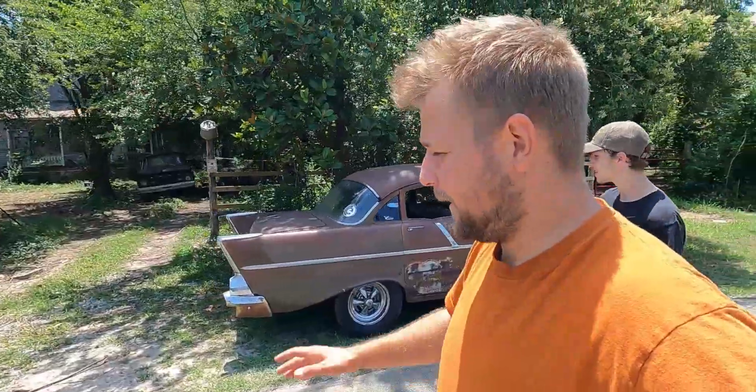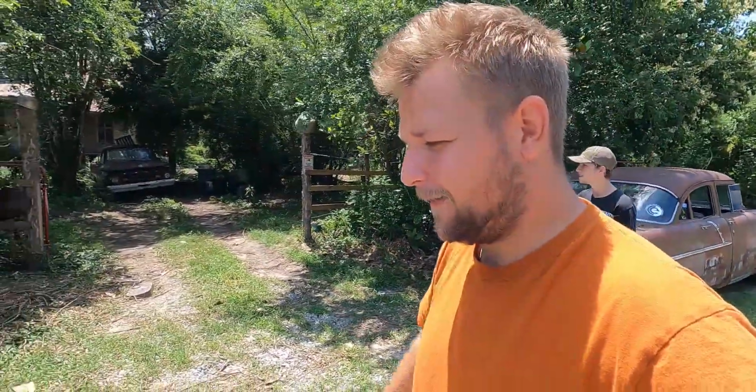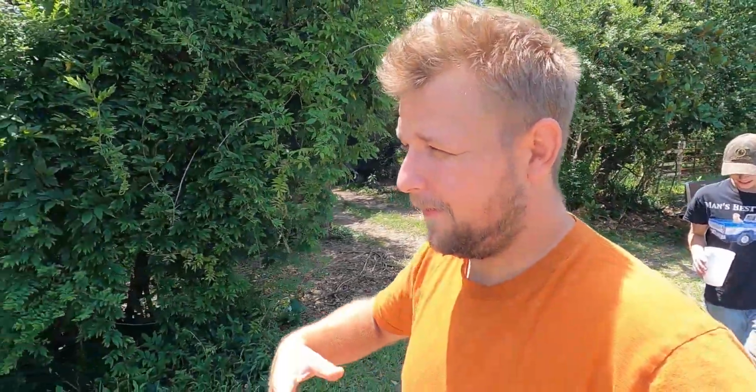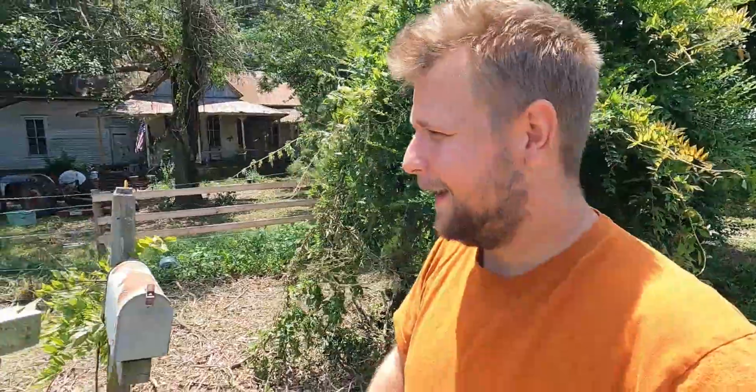Got Cody out here with me again today, and we are going to continue our work on this fence line over here that we did yesterday, which I tell you what, guys, I am absolutely in love with the way that this front yard looks now. It's really opened it up and, even though it's more open, it feels more cozy, if you will, just being able to see the house and sit on the front porch and look out and see the road.